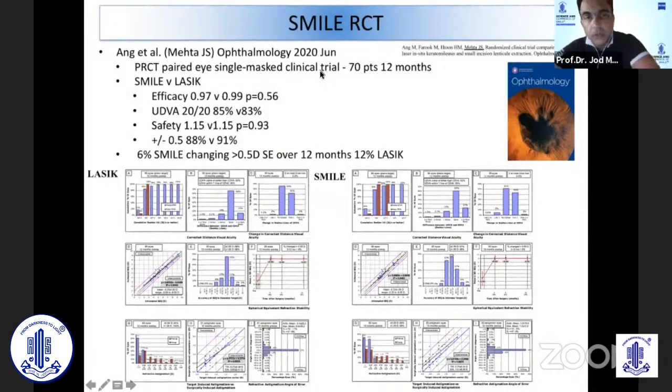This study was published in Ophthalmology, looking at 70 patients in an RCT with 1 month follow-up. They were very specifically randomized with specific spherical equivalent refractive error in both outcomes. You can see the outcomes of the LASIK eyes on the left and the Smile eyes on the right-hand side. There was no statistical difference in the outcomes. The study was powered to look at refractive error, but interestingly, over the year, the Smile eyes changed less than the LASIK eyes with respect to spherical equivalence. But this gave us an invaluable data set of patients that we could look to for other studies.